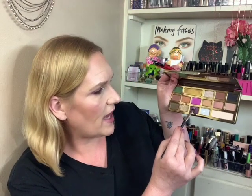Alright, so I got to this point and then I thought, man, I really would like to darken this up, but of course I don't have any darker mattes. So I decided to go into Live in Lavish, which is this purple metallic. And I just patted it on the outer portion here to darken this up a little bit.